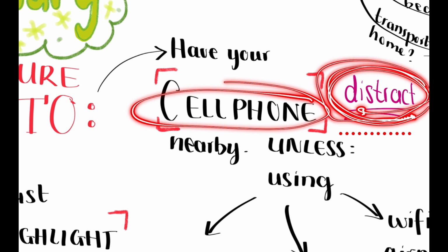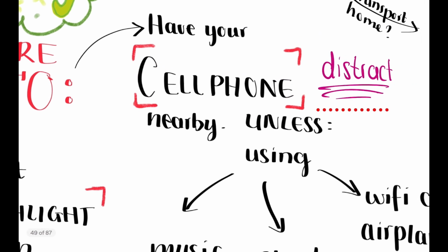So, for example, some of you might have noticed that if you put your cell phone away on the side for a bit, you might have some really weird apps that start sending you notifications, or you just get a lot more notifications than normal. This is because the cell phone knows that you are not on your cell phone, and it is trying to get you onto the cell phone. All right, so try and limit all your distractions.